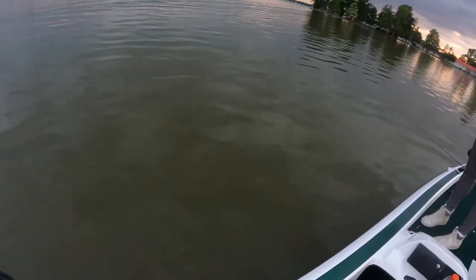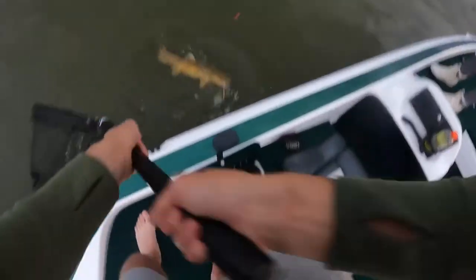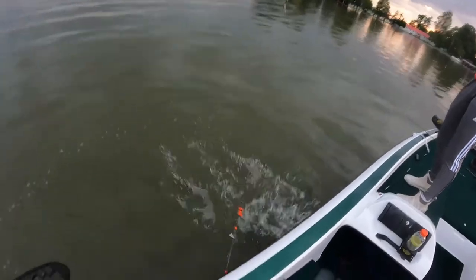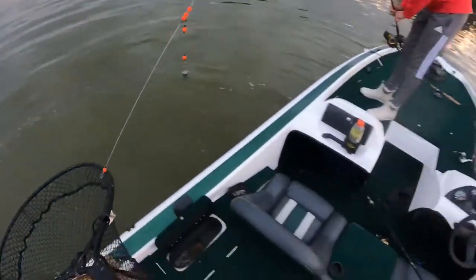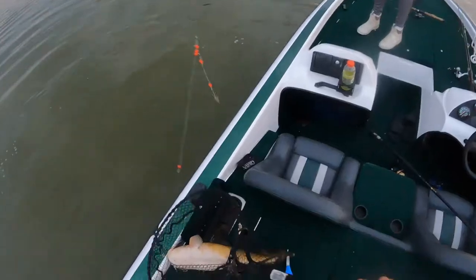Got another fish on here. Don't think it's as big as the last one, but we're gonna get him in nonetheless. Damn, he just took that line for a ride. All right, I don't think we got the other line. All right, second flathead of the night. Probably, I don't know, almost 10 pounds.